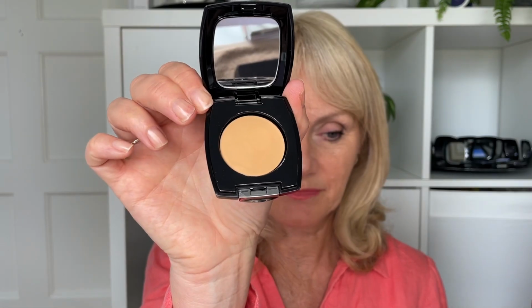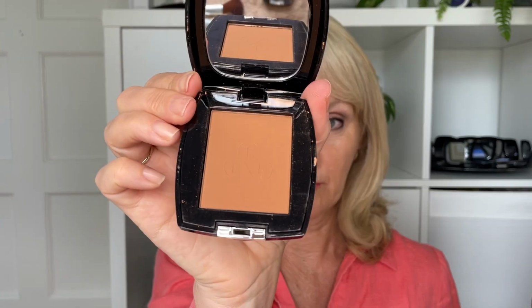So how can makeup help with this issue? I'm suggesting that there are four products that you can use that really help. One is the creamy concealer, this one. The second one is the Instant Bright Highlight. The third one is the bronze, summer bronze. And the fourth one is one of our blushes.